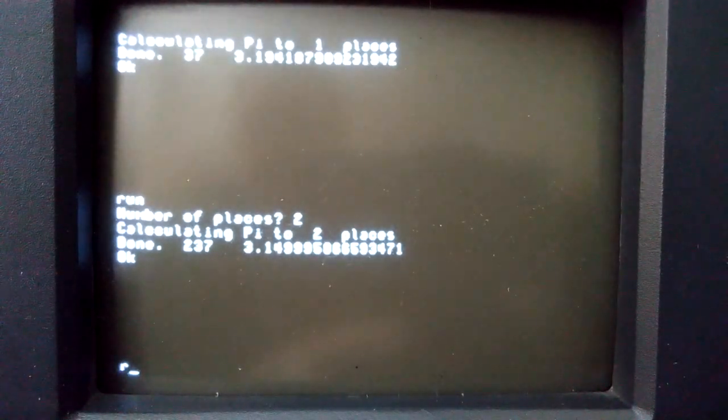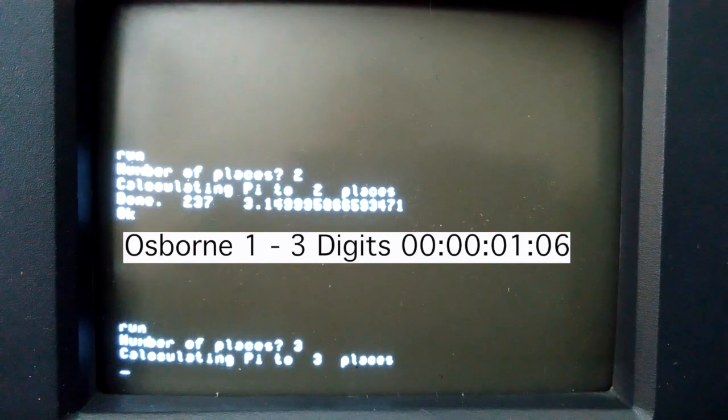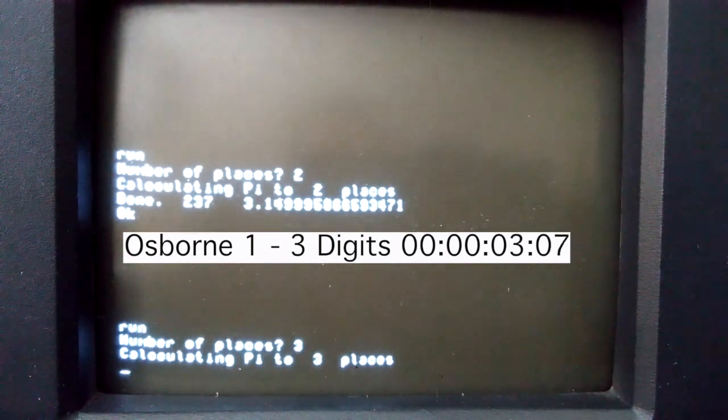Here's the run. I've turned off all program output to keep display routines from slowing it down. It's running to 3 decimal places. While that's running in the background, here's a little bit more about the Osborne.